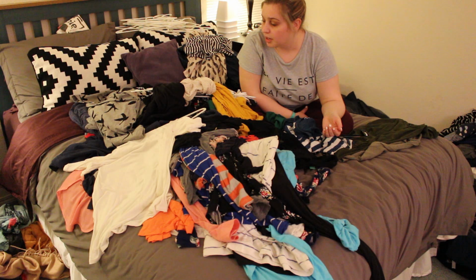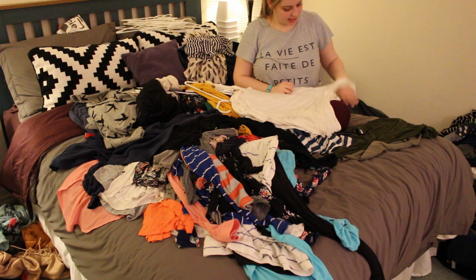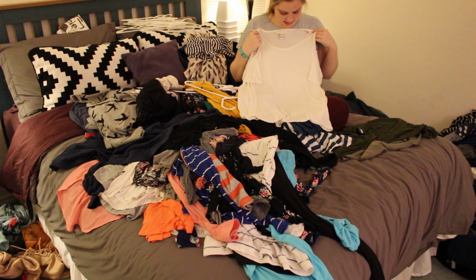This is new from Forever 21. It's a white cold shoulder. I shouldn't have gotten white just because I am a mess and I am a klutz. It's cute though, and assuming I don't get it disgustingly dirty, it'll be good.